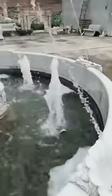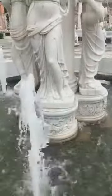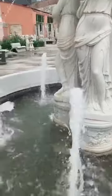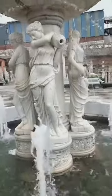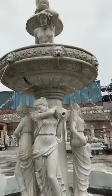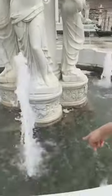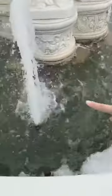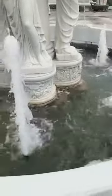The sinker here adds more water. And the third is what we can see: actually, they have a circle of water flowing around it. So we have three ways for the water to come out, and it looks nicer. And we can see with the camera that actually they have LED lighting. Can you see the LED? Because you can turn on the light at night. And the LED is available to change color.